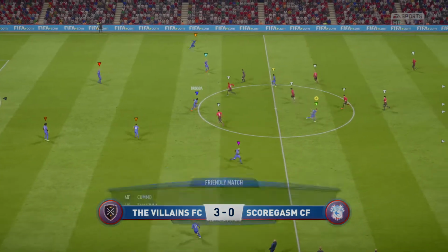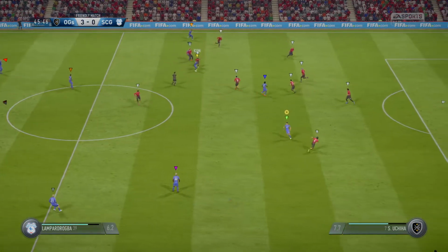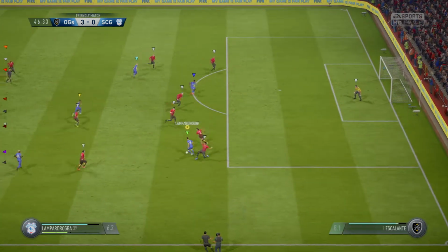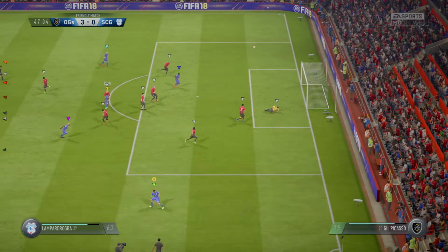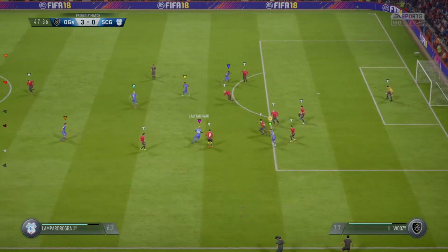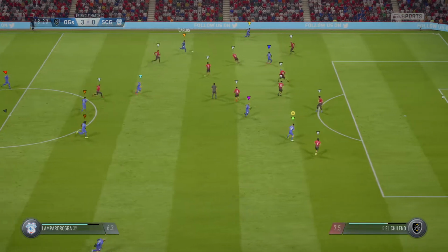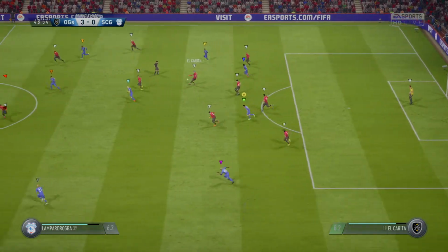Here at Old Trafford, the second half is underway. I like the look of this attack. Shot on here, full on the frame of the goal. And here comes Robben. And they've cut it out.